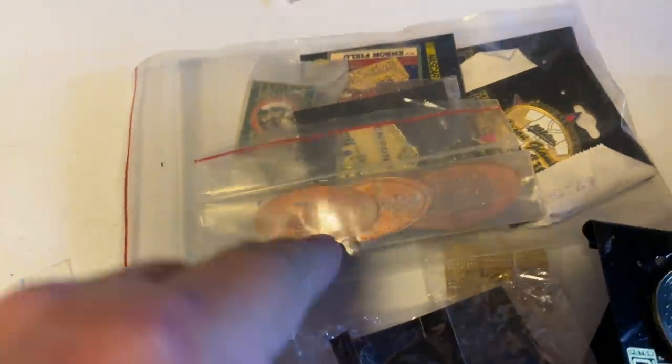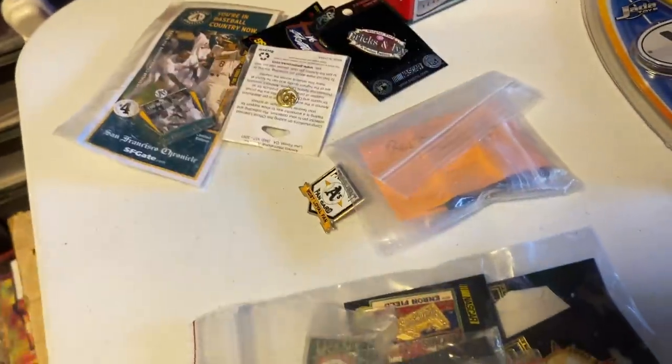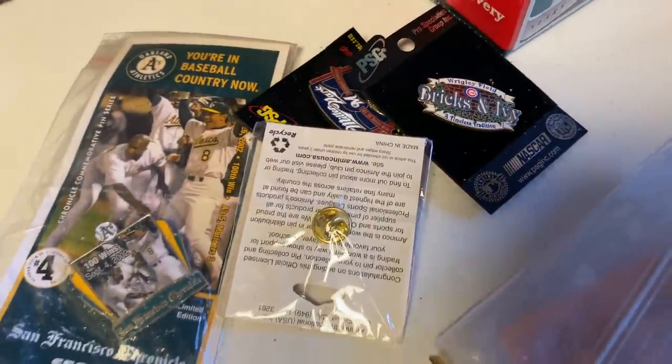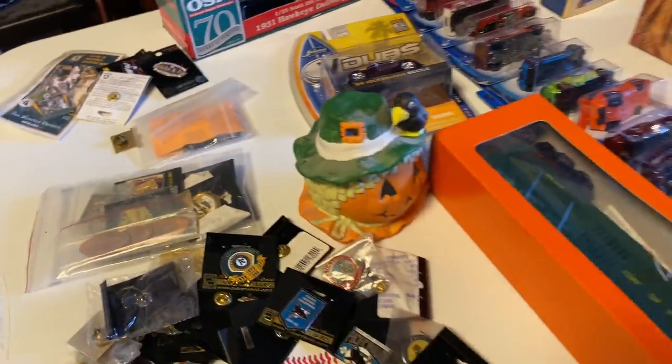You have some flattened pennies too. Full of them. And a little bit more over here too. Check it out. Boom. What's that say? Giants World Series pin. We got great stuff here. Great stuff. That was a nice little box.